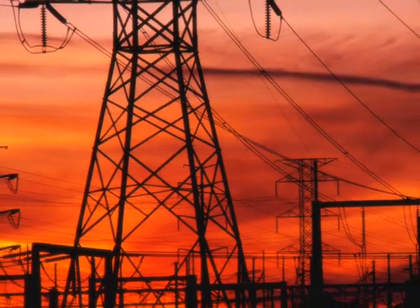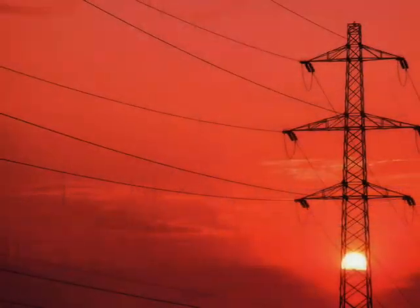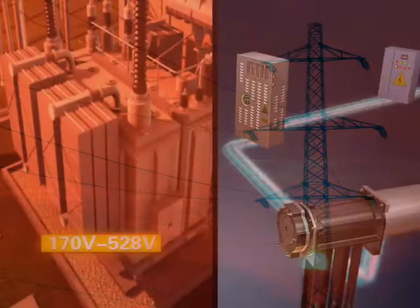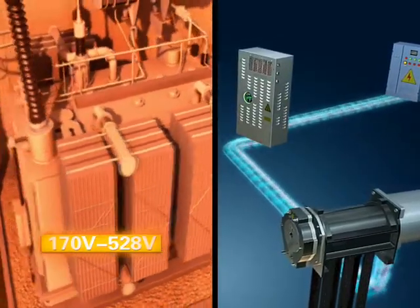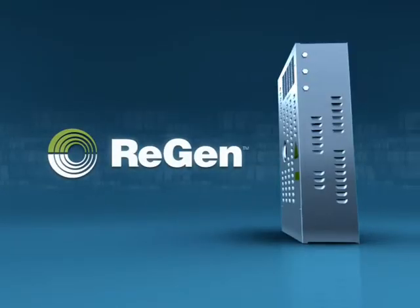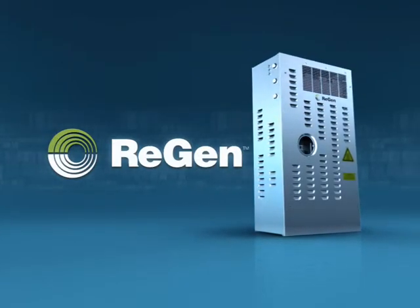The REGEN drive's robust design can withstand significant voltage fluctuations and can operate with all standard voltages from 170 volts to 528 volts, making them an ideal choice for a broad range of applications. REGEN drives, another example of how Otis is leading the way to a greener, more energy-efficient future.